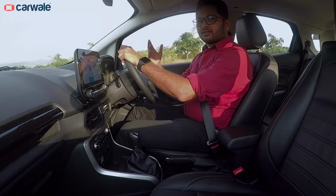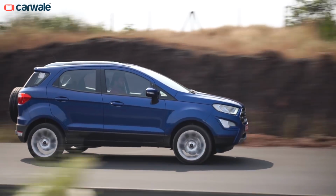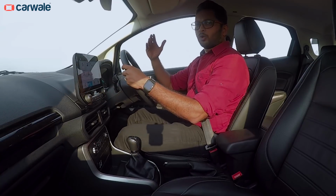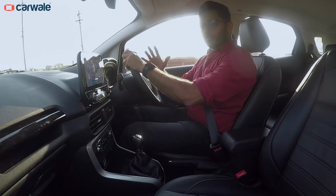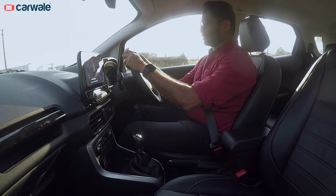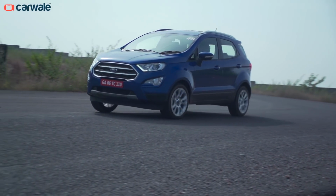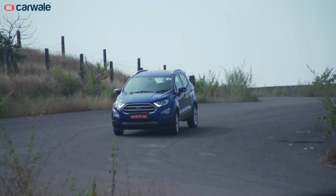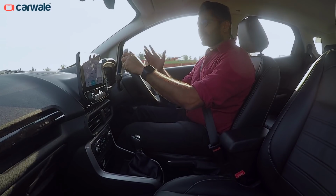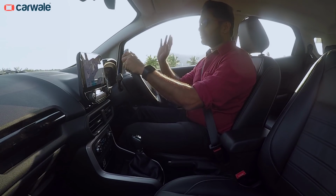Another contributing factor to the stiff low speed ride can be the large 17-inch rims, and we feel the 16-inch rims on the low variants will perform better. It handles quite well too. The EcoSport always feels safe and predictable around corners. Yes, being tall, it does roll around quite a bit, but it never comes to the point where you feel nervous or scared. Even the electric steering is quite precise, and it gives you the confidence to push the car hard, which makes it a very good drive.